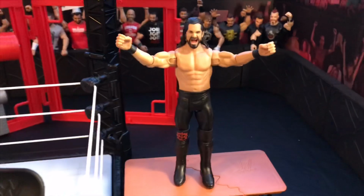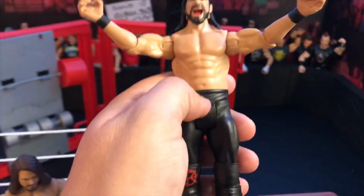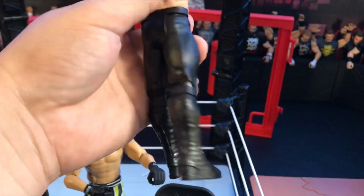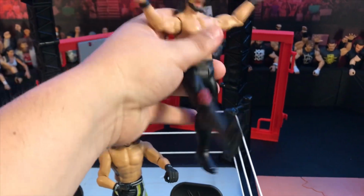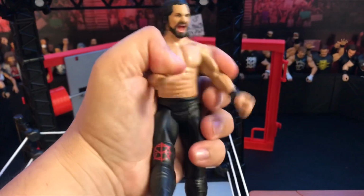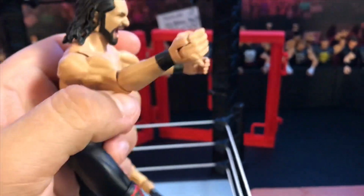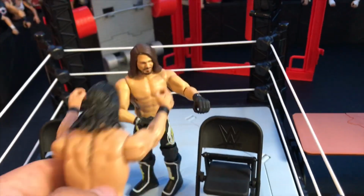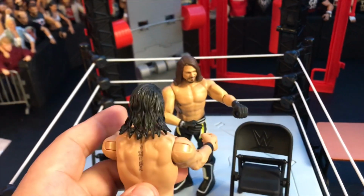Going on to the Architect, Seth freaking Rollins. Again, we don't see that here on the torso, but what I think he does have is the kick. So if you push his leg back, he'll just kick, see, like that, and everything else is just basic, but he does come with that hand as well. So he can actually hold on to a chair and bash it on the head of AJ or something like that. So actually, let's see how that would look.